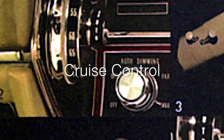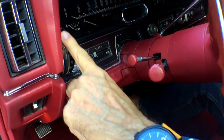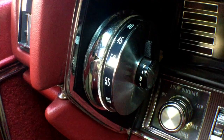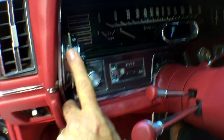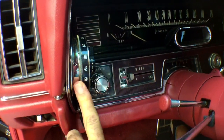There's another thing here too. This is a very early design for a cruise control. The car came with cruise control, and you can see you'd turn this dial and then you'd adjust the setting to what you wanted here. So this was an early cruise control system, state-of-the-art on a Cadillac. It's a beautiful piece of equipment.